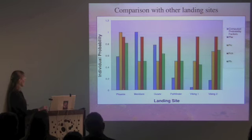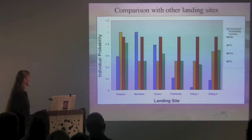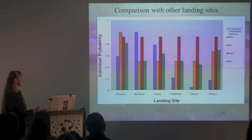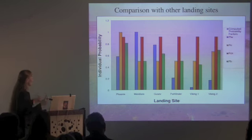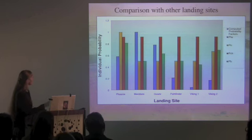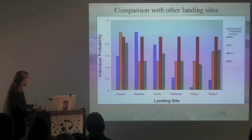And if you really want to know how I did these estimates for all these other landing sites, you'll have to get it out of the paper, because obviously I spent a lot of time on Phoenix and not quite so much time on these other sites. So if you think I'm waving my hand for Phoenix, then what I'm doing for the other sites is really scary. But in any case, here's how it comes out.